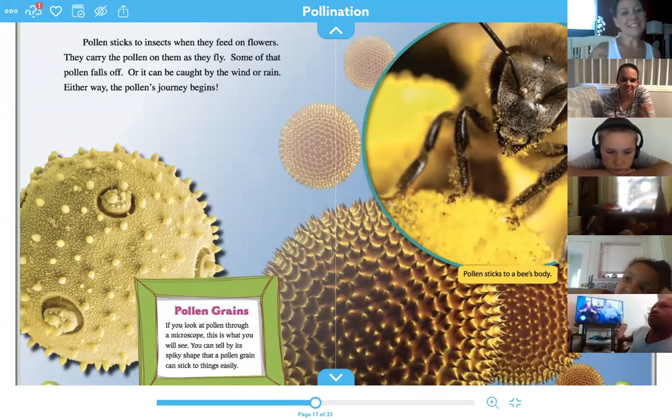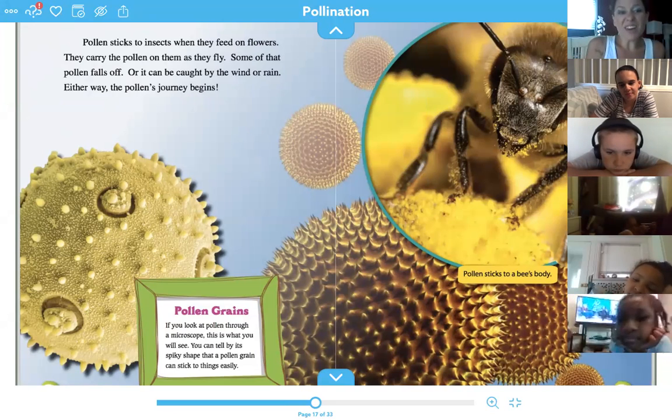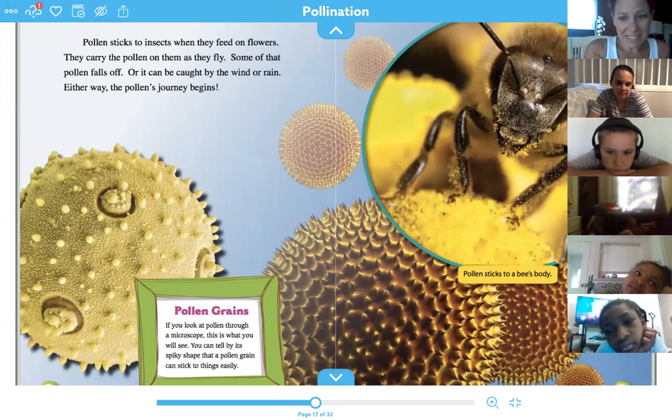Pollen sticks to insects when they feed on flowers. They carry the pollen on them as they fly. Some of that pollen falls off, or it can be caught by the wind or rain. Either way, the pollen's journey begins.